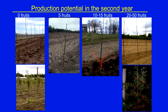This particular tree will probably produce no apples in the second year. This one has a potential to produce about 5 fruits in the second year. This one has a potential to produce 10 to 15 in the second year, and this one 20 to 50 in the second year. Well, what does that mean?